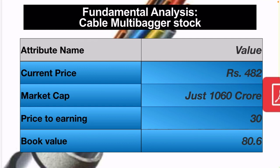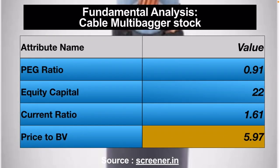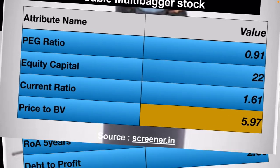Price to earning ratio is 30 and book value is 80.6. So the current price is almost 6 times the book value. Dividend yield 0.1 and return on capital employed 23.9, which is very excellent, and return on equity 19%, face value 10. Company PEG ratio is 0.91 and equity capital is 22 crore. Current ratio 1.61 and price to book value 5.97.